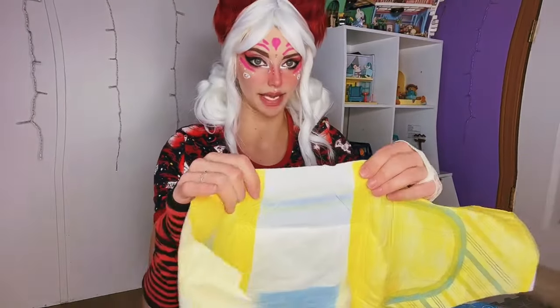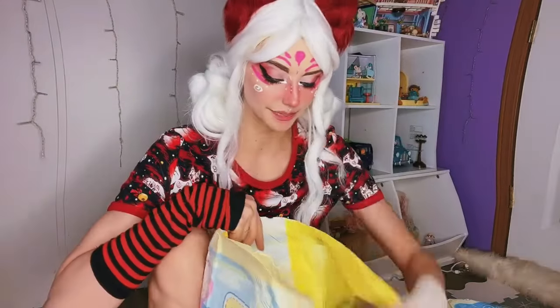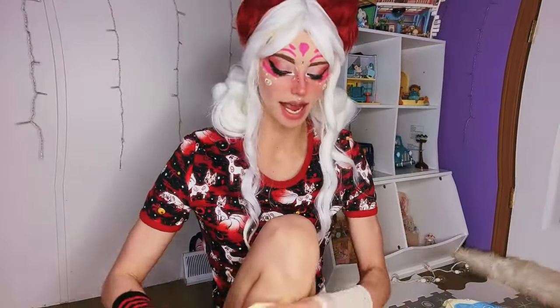Oh, this is cute. So it's got like little pocket looking things like the buttons. Very cute. The waistband elasticity, amazing. I think I just gotta put it on, guys. I hope that's okay. I'm just gonna put it on.